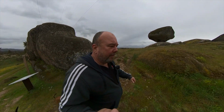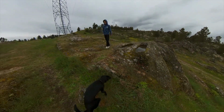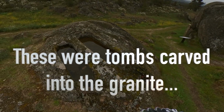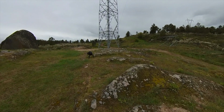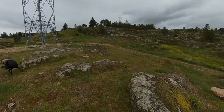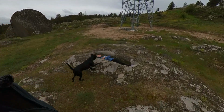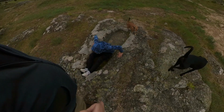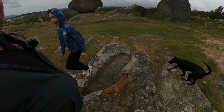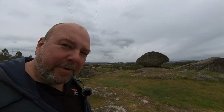Right, Matthew, what have you found? Tombs. Right, now I know I saw Matthew over here somewhere. Where'd he go? Footfoot, have you seen Matthew? Oh my God. That doesn't seem very respectful, Matthew. Hopefully we don't get haunted tonight. Seems like the type of thing that could get you cursed. Anyway.